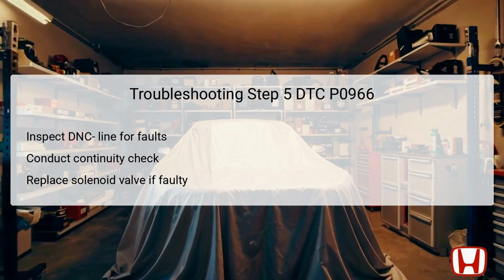The final troubleshooting step involves checking the DNC- line for continuity. With the vehicle in off or lock mode and the appropriate connectors disconnected, measure continuity between the CVT-driven pulley pressure control solenoid valve 2P connector, terminal number 1, and a solid body ground for test point 2.